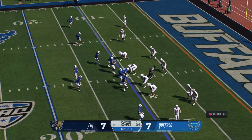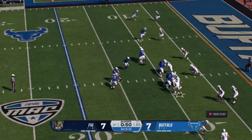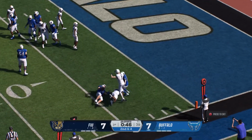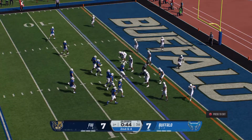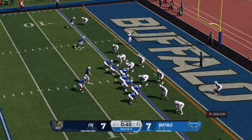Buffalo has it back. Let's see what the Bulls offense can do. After 3 consecutive punts, we'll see if they can dial up something that can get this offense moving forward. They get him stopped, but those feet kept moving until he was down to the 5.